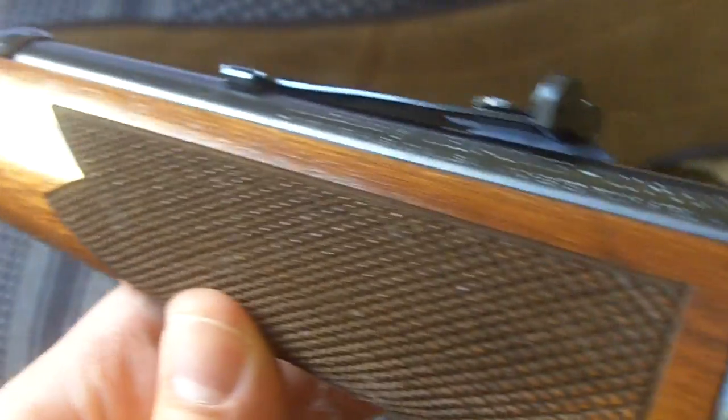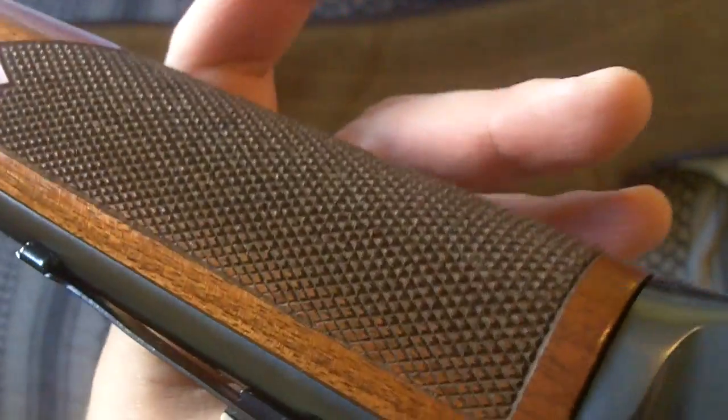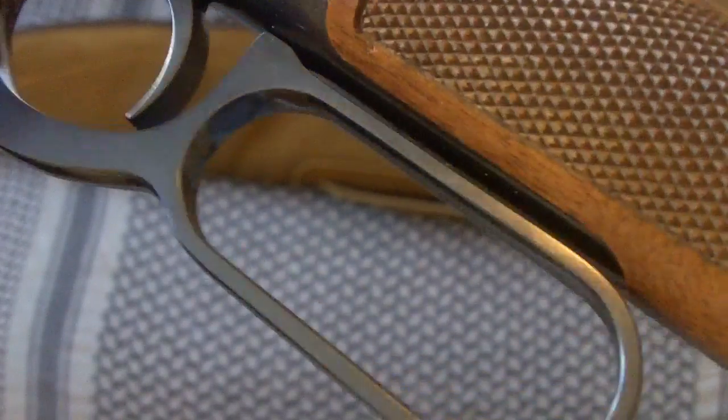Light is kind of going now, so I'm trying to find a position that's still showing. I'm going to be doing a proper review, but again, trying to show the bluing on this gun. There's nothing missing here. Man, it never gets old. I was talking with my son. This sound just never gets old, ever. Beautiful.